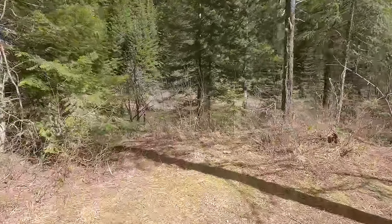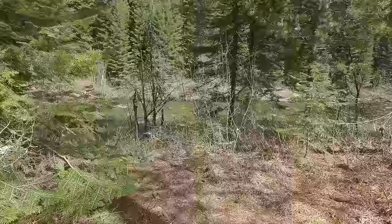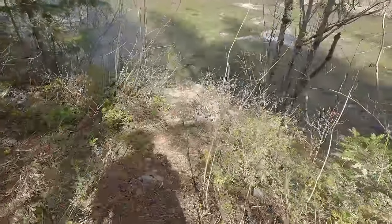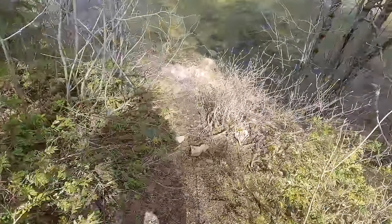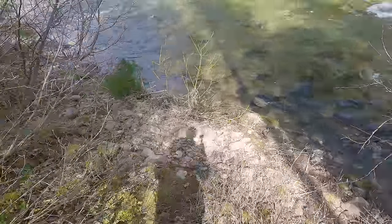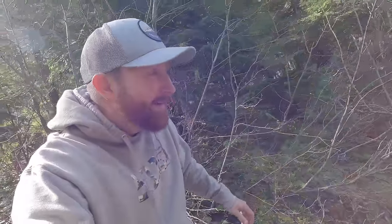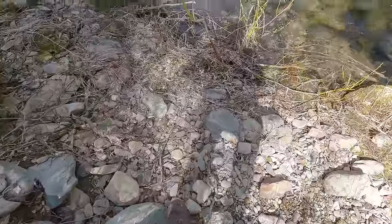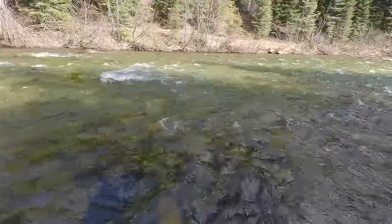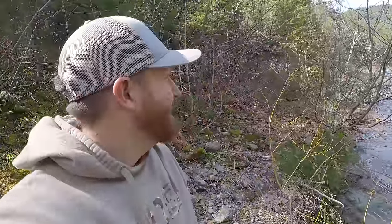Man, check this out though. Right here next to the river. Gotta be careful going down. Oh. Look at that. Man, that's pretty. I just feel like Lewis and Clark out here, you know, on an expedition.